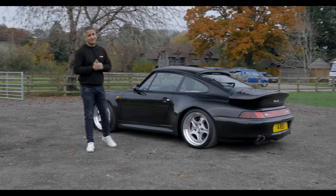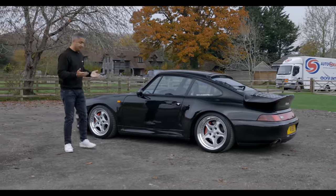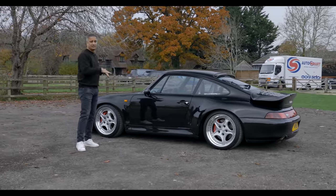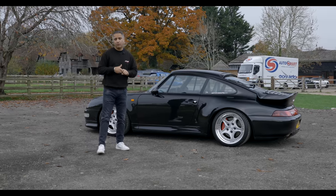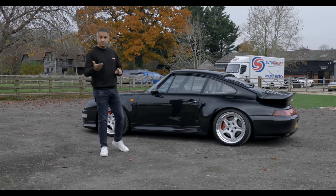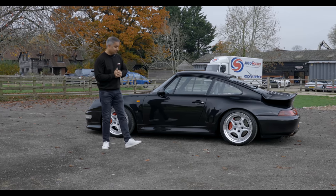It's quite obvious that it wouldn't have come with these wheels, and it didn't. And it didn't come with this suspension setup because it's sitting substantially lower than stock. So it came with the original 18-inch Porsche 993 turbo twist wheels. I've still got those. And obviously came with stock suspension.